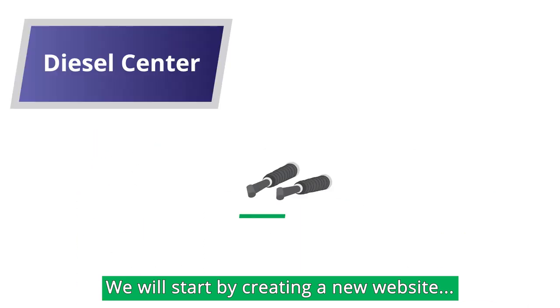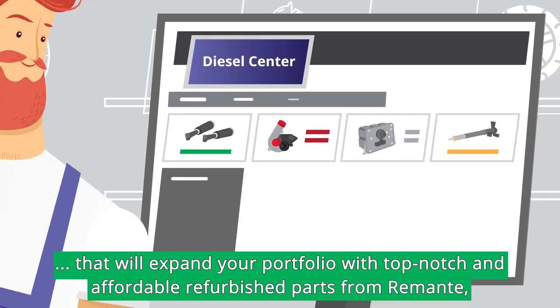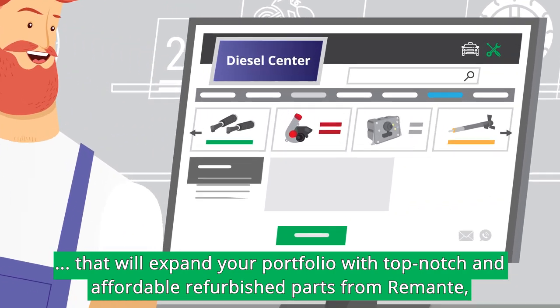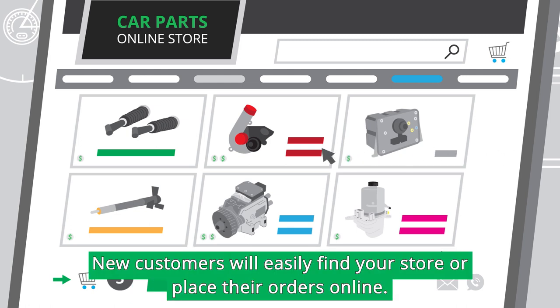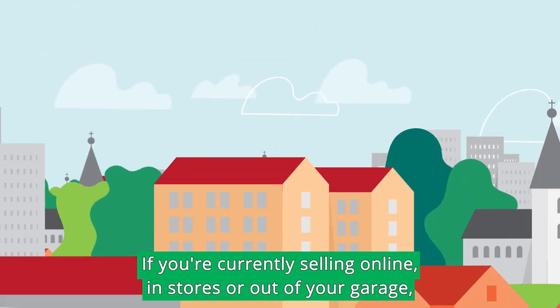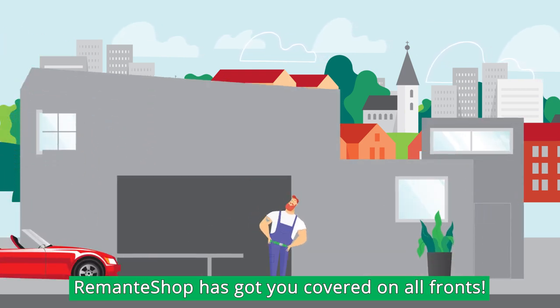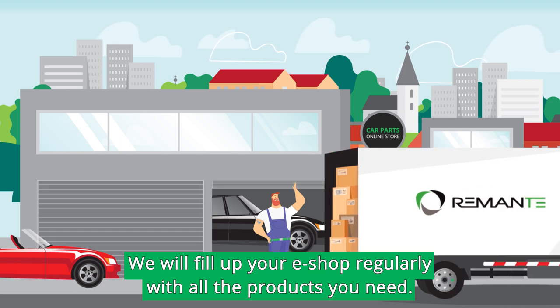We will start by creating a new website with your brand new eShop platform that will expand your portfolio with top-notch and affordable refurbished parts from Remante, which will increase your margins. New customers will easily find your store or place their orders online. If you're currently selling online, in-store, or out of your garage, Remante Shop has you covered on all fronts. We will fill up your eShop regularly with all the products you need.